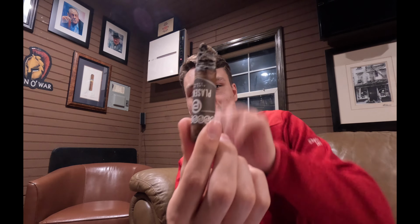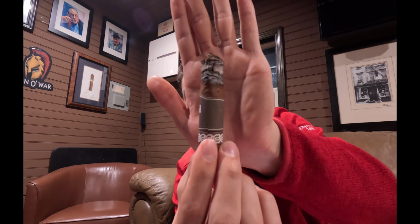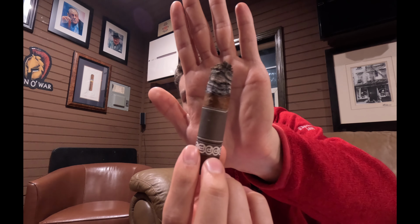Very smooth, great complexity here, very high amount of richness in the flavors, great balance. I mean, really, I have nothing to knock here on the first two-thirds. Really great char line, the burn, and good solid ash there. The draw has also been ideal throughout this third. Really just a phenomenal third of a cigar.